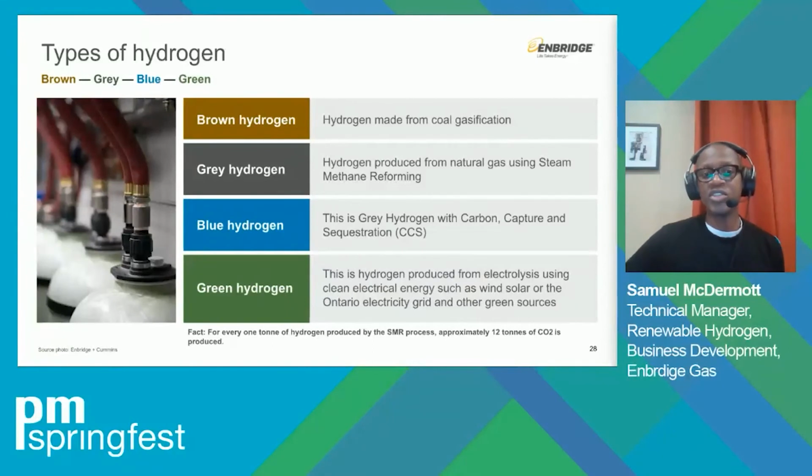And then green hydrogen is hydrogen produced from electrolysis, using preferably clean electrical energy, such as wind and solar. And for us here at Enbridge, we use the electrical grid in Ontario, which is about 92 to 94% clean.